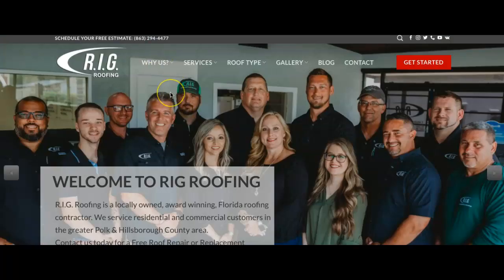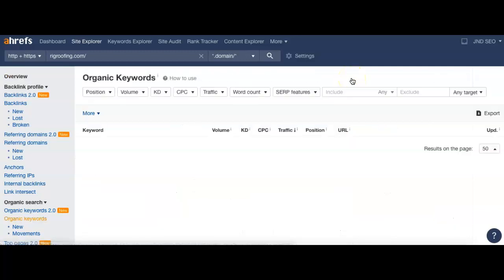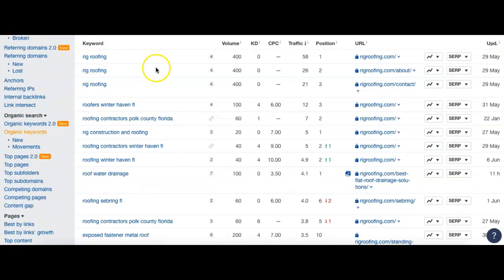Just to give you a quick comparison, if we go over to RIG Roofing, and we do the same thing, let's put them into Ahrefs here. RIG Construction and Roofing of Central Florida, right at the top in their header. 88 referring domains, sending them about 360 links back to their page. They have 480 keywords and keyword phrases, and that's bringing about 188 visitors to their site every single month. And if we look at their key phrases, we see their business name, RIG Roofing, 400 people searched that, and they're in the number 1 for that one.